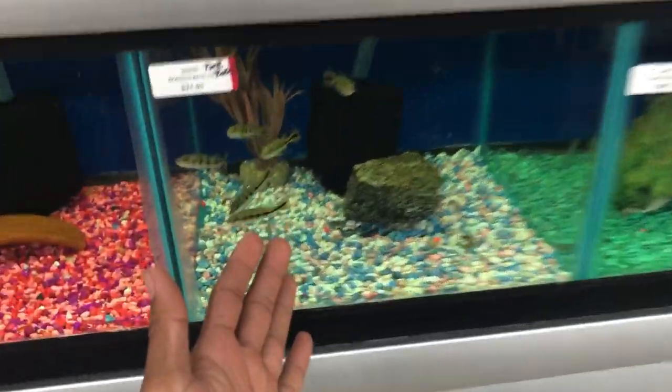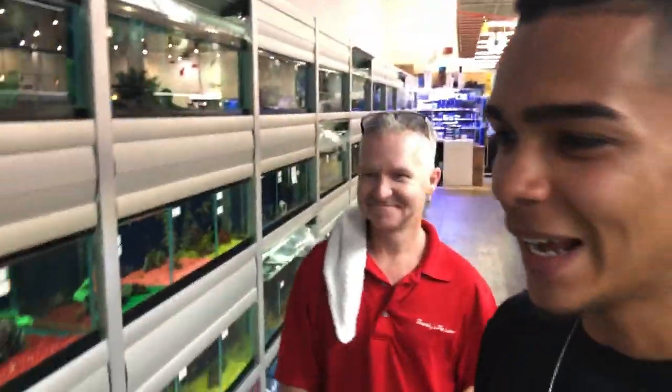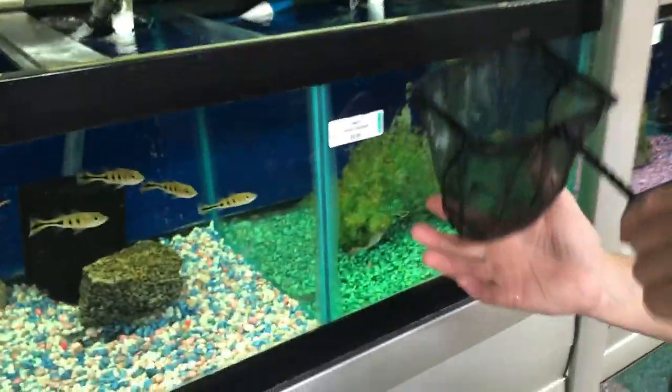All right, guys, I couldn't help but look at the peacock bass. These things are cool. I got one of the employees here. What's your name? Robert. I got Robert here. He said that he can drop a few bigger shrimp, ghost shrimp. He got a couple of those ghost shrimp, and he's gonna feed them for you guys. Let's check it out.